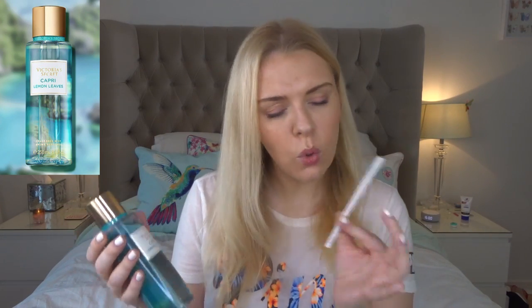Now this has quite an oceanic vibe to it, quite aquatic. It says it has lemon leaves in. I get the greenness, I don't really get the lemon, but I get a lot of the fresh ocean type smell, almost salty. So if you like your oceanic smells, your Issey Miyake L'Eau d'Issey, then this is the kind of thing you'd like from Victoria's Secret. We then have Saint Tropez Beach Orchid.